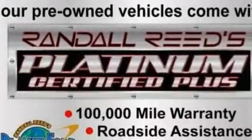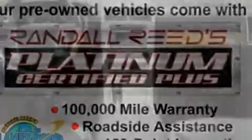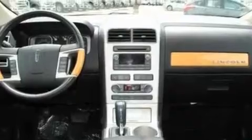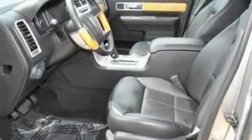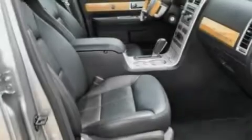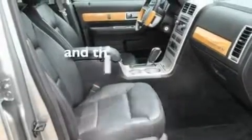Its top features include memory settings for the seat's positions, so you can recall your favorite alignment with the push of one button, heated front seats, cruise control, a six-speaker audio system, leather seats, 18-inch wheels, a rear spoiler, a low tire pressure indicator, heated side view mirrors, and this vehicle has fewer than 30,000 miles on the odometer.